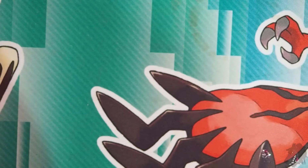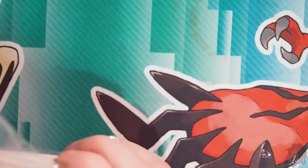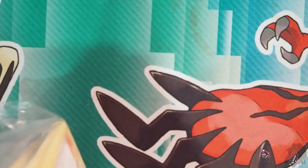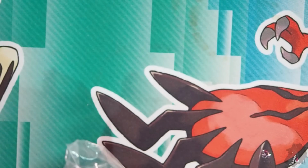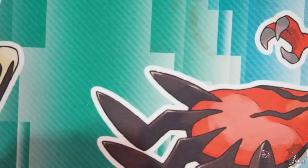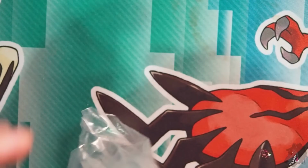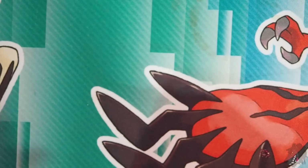Now we have one last pack of 100 to open up, right here, and then we'll do it. So far, as I said, this has actually been a ton of fun to open up, and just getting that Japanese Spinarak has really made my night. I can't believe that is a thing. That's so damn cool.